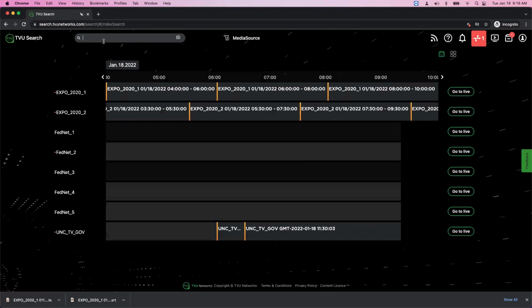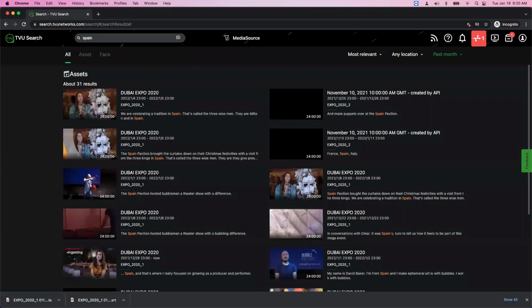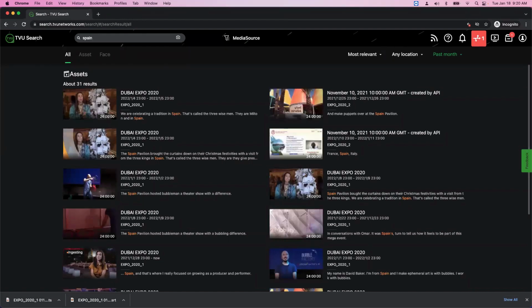Okay, and then last but not least, of course, is the keyword search and the searching capability of the tool. We have indexed all this content, so if you're looking for something specifically, you can enter a keyword or a phrase, and we'll search all of the content that's available against the search criteria you've entered. In this case, I'm looking at Spain, and I can see all the different times where Spain appeared in the speech recognition transcript here.